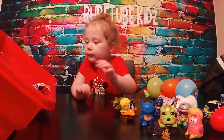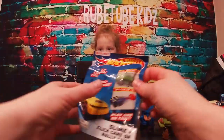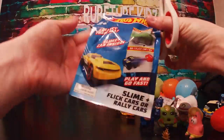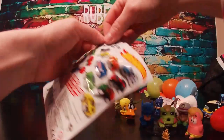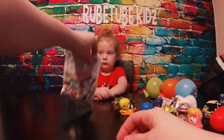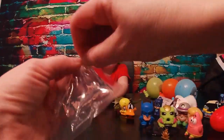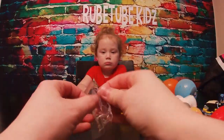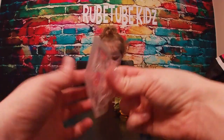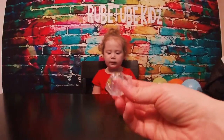Cute. Would you like to pick out one more for us to do? One. A Hot Wheels play and go fast slime and flick car for rally cars. Oh, it has a tear strap. And on the back there, all the ones that you can collect. There you go. We have some slime. Oh, a tear strap. More slime for our table. Clear slime. Not for sure what the slime has to do with the Hot Wheels car, but whatever.